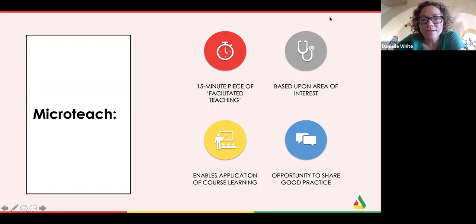So the micro teach is 15 minutes and this is facilitated teaching. And what I mean by facilitated teaching is teaching which is not just taught, you're not just delivering a presentation, but you're supporting the people in the room to understand better something. It might be a theory, it might be a concept, it might be something which is of interest to you. It might be something very practical. I'm going to take you through some different examples of things which other people have done. And this will be something that you will also have the opportunity to think about during the sessions.